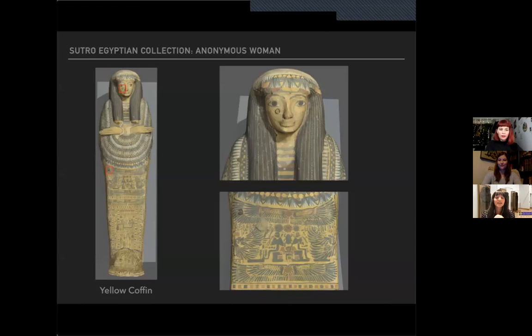And her coffin is beautifully painted, but you can see there's a difference in the style between Nespaperaneb's decoration and hers. And that's because she has a more provincial style that can be traced to a specific archaeological site, Gebelein, the one that's about 40 kilometers south of Thebes. So Nespaperaneb was more of a cosmopolitan man, and she was more of, you know, the rural provincial person.